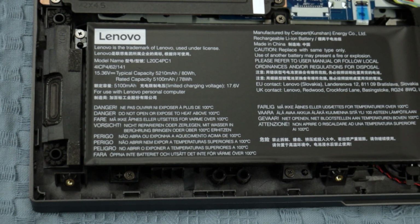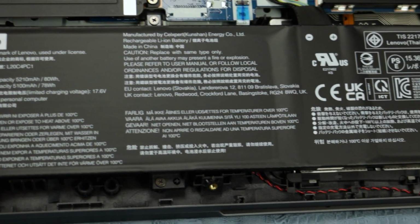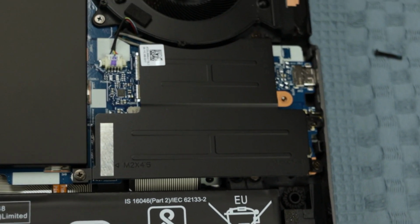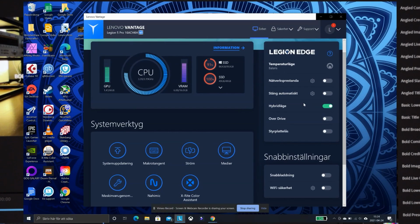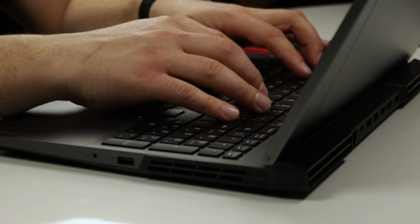The battery is 80 watt-hours as I said, and it's rated for 8 hours of use. Doing things like watching YouTube and typing documents, I got about 3 to 4 hours with 70% screen brightness at 165 Hz and the laptop running in dedicated GPU mode. If you need to squeeze some more juice out of the battery, you can switch to auto switching mode for the GPU and disable the internal GPU in the Windows Device Manager by right-clicking on the RTX 3060 and choosing Disable. You can also turn off the keyboard backlight and lower the screen refresh rate to 60 Hz.